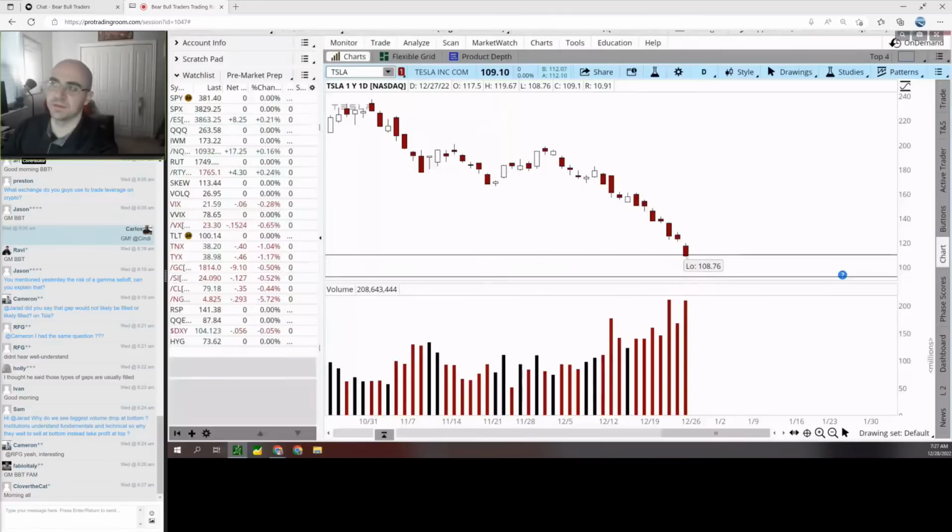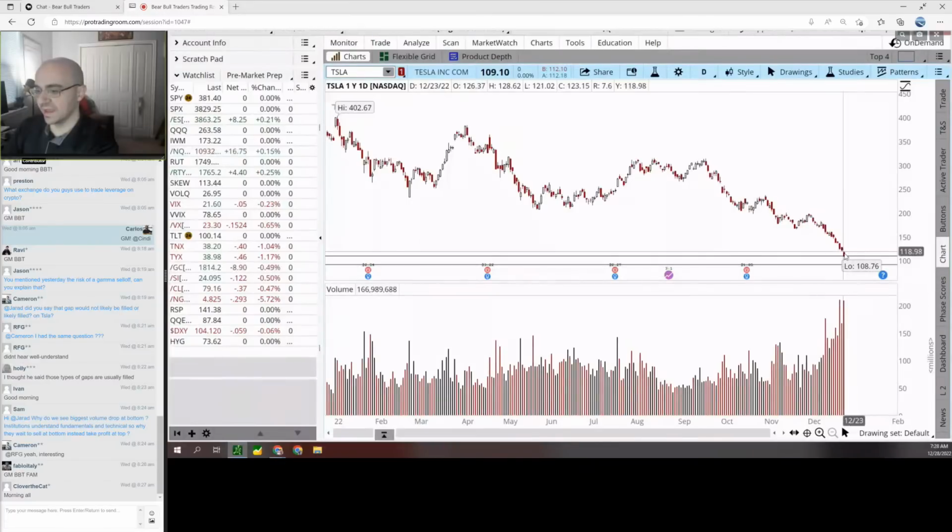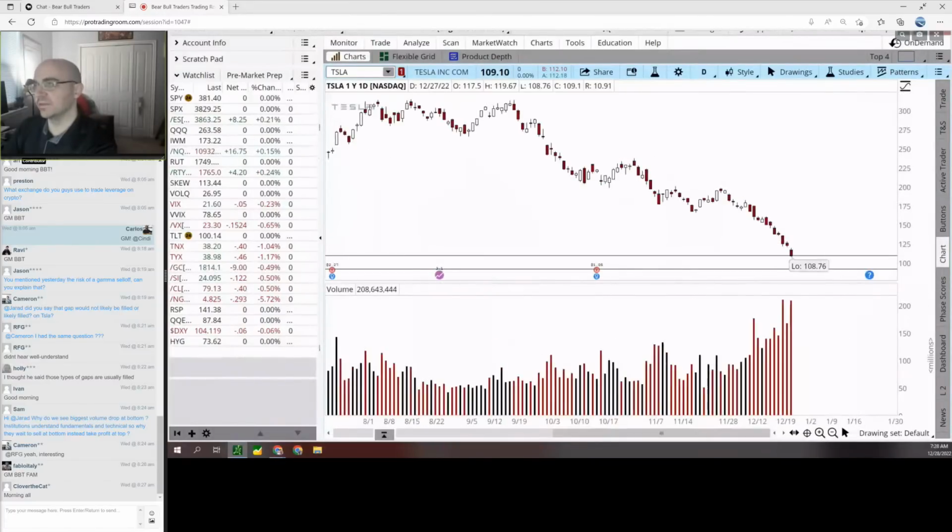Both of them are exhaustion gaps, but one of them is called like an island setup, and it's still an exhaustion gap concept. It's the end of trend gap, and we're looking for that to form in either fashion.